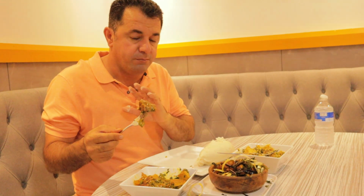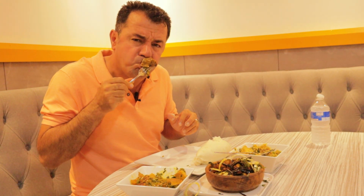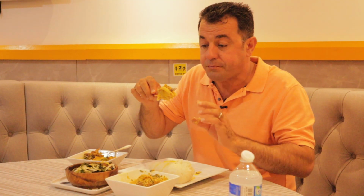Beef is a little bit hard, but it's tasty and so nice and so delicious. Amazing. That's a big piece of the cow stomach. A little bit hard, but it's so nice and so tasty. Really nice and so delicious. Absolutely amazing. I love it. And so nice and so juicy. Absolutely amazing food. I really love it. Hot, spicy, nice and tasty.